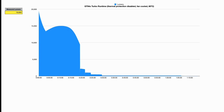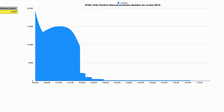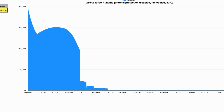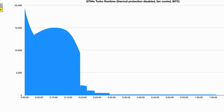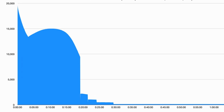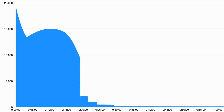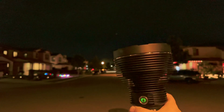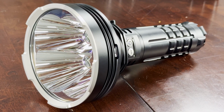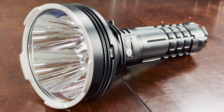During the testing of the GT94X in this dangerous configuration, I found that the light would output 15,000 lumens for about 19 minutes before it was completely empty. And remember, that's with the long tube and 8 batteries. So I was left feeling like the GT94X simply could not deliver a safe amount of lumens for a reasonable amount of time. I was left feeling like the GT94X was more of a party trick, while the Wuben A1 performed exactly as I had hoped and felt more like a real tool.